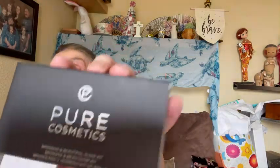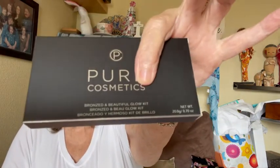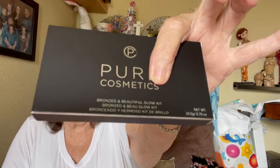This is Pure Cosmetics. I think the expensive one is Pure Cosmetics. So this is like a copycat, I think. I saw it and I thought, ooh, that's an expensive one. And then I realized I think the expensive one doesn't have the E on it. So they're being sneaky. Okay, what is this? Let's open it and see. Oh, that's pretty.